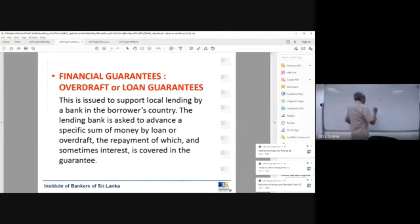I need LC facilities, import bill payment facility, export bill discounting, and packing credit facilities. So all these facilities I need.